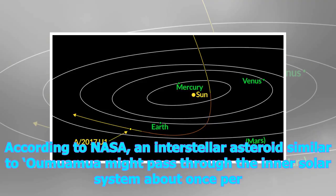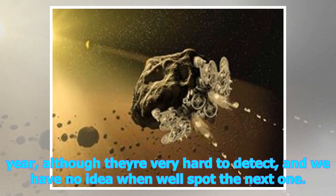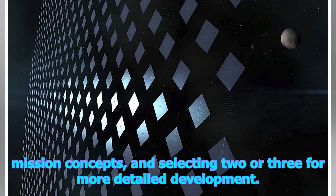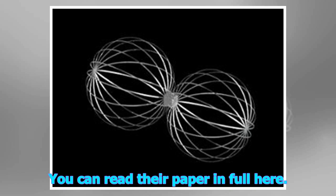According to NASA, an interstellar asteroid similar to Oumuamua might pass through the inner solar system about once per year, although they are very hard to detect, and we have no idea when we'll spot the next one. The Initiative for Interstellar Studies will be taking a look at several mission concepts, and selecting 2 or 3 for more detailed development. You can read the paper in full here.